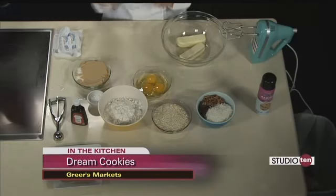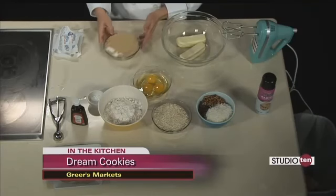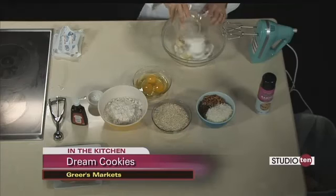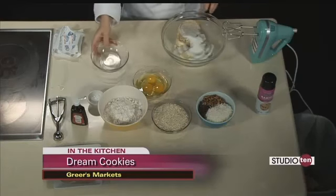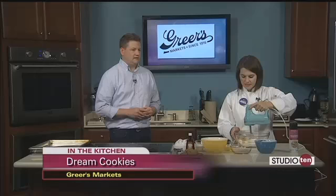What do we need to do to get these dream cookies started? Okay, so we have 2 sticks of unsalted butter that I just let come to room temp, and I'm going to add 1 cup of white sugar and 1 cup of brown sugar, and we're just going to get this mixing together. And I love your mixer as always. Yes. I don't know why, this is just so neat.